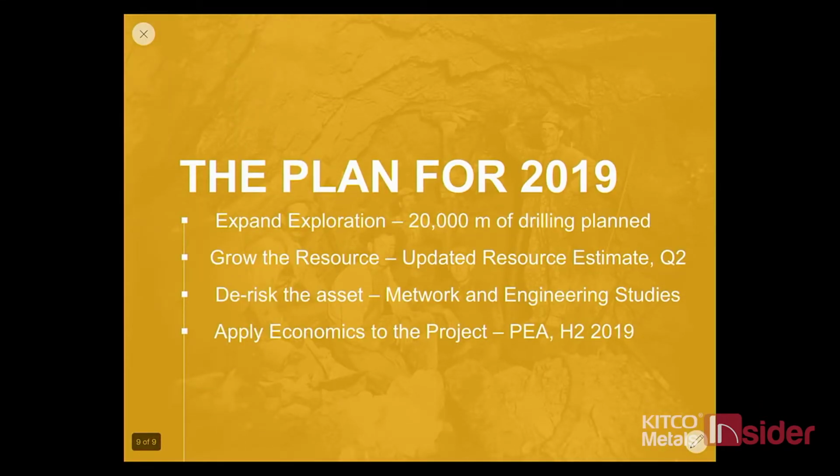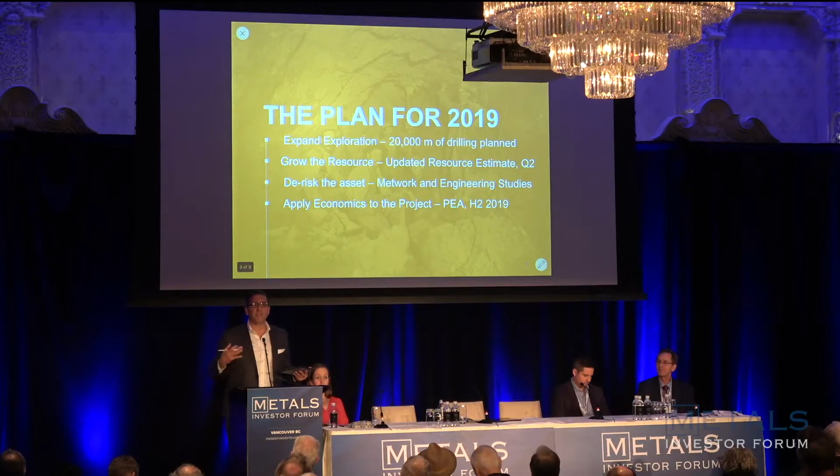The plan for 2019, pretty simple. We're going to be doing a bit of the same thing as we did this year, lots of drilling, infill and step out, but we're also going to be putting together a plan and study, and that kind of harkens back to what Gwen mentioned. We're trying to get this project ready to be shovel ready in 3 years, and that's what the PEA plan is going to do.